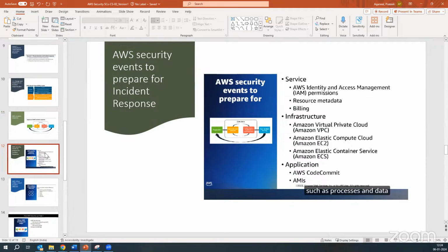AWS security events preparation involves a few services, infrastructures, and applications. AWS governs the preparation through AWS Identity and Access Management. This rules over identity, like who can access it, and access management, how someone can access it. It governs the resources metadata, meaning the data secured within the resources deployed by AWS. It governs the billing part.